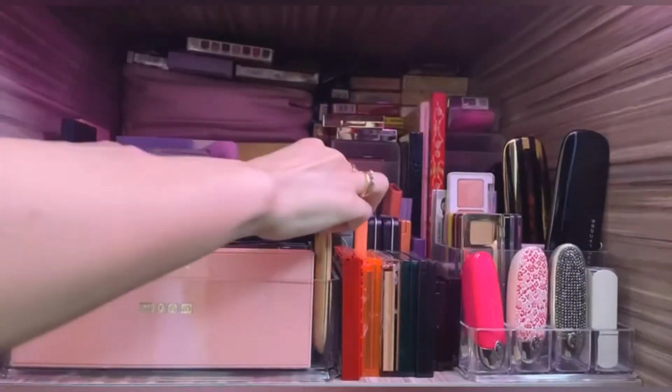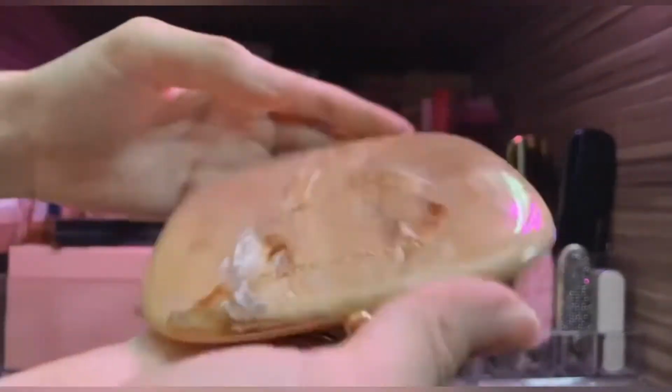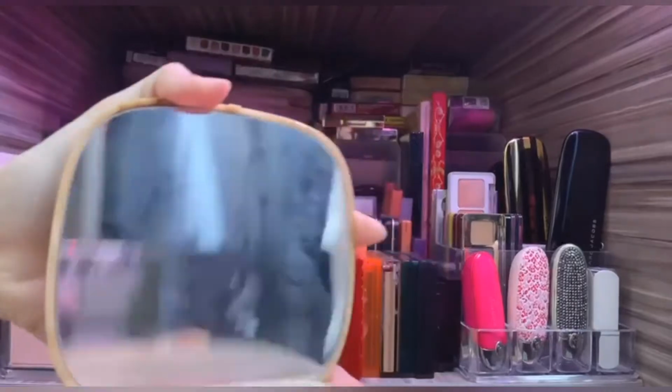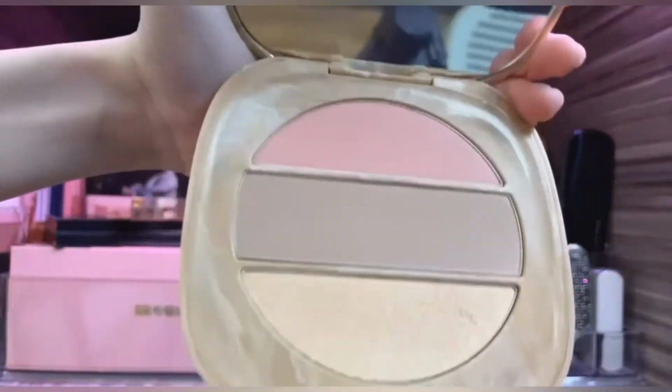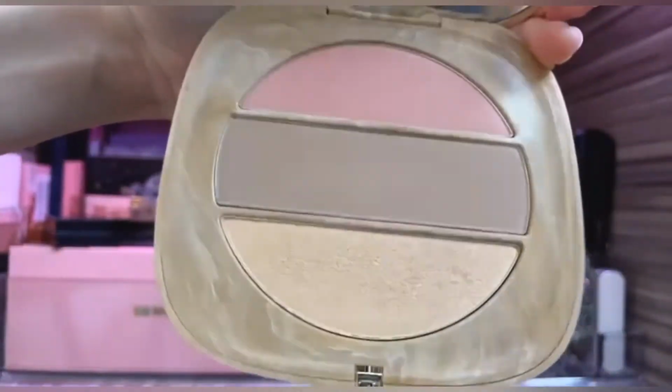I have another palette over here. This is the Marc Jacobs palette. This is called the Fantastic Glow. I believe this is already out of stock. And I love how I can easily get my bronzer, blush, and highlighter in a palette like this. So I really love this palette also.